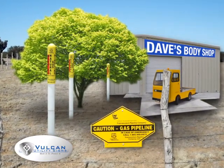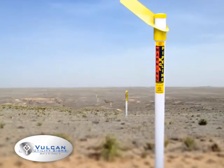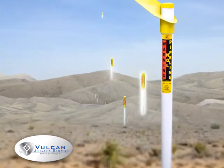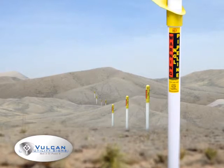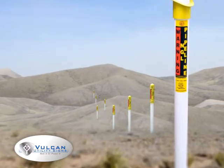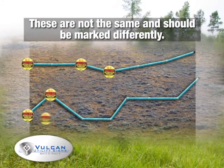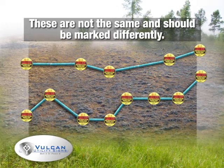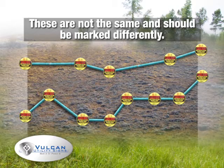For instance, on the flat plains of Texas, you may be able to use fewer markers to mark a straight buried line compared to a straight pipeline in mountainous Wyoming. However, if either pipeline is comprised of twists and turns, then more line markers will be needed to clearly illustrate its path. It is important to remember that each pipeline is different and will require a different marking solution. Be thorough when marking buried lines to protect costly assets and reduce the risk of fines.